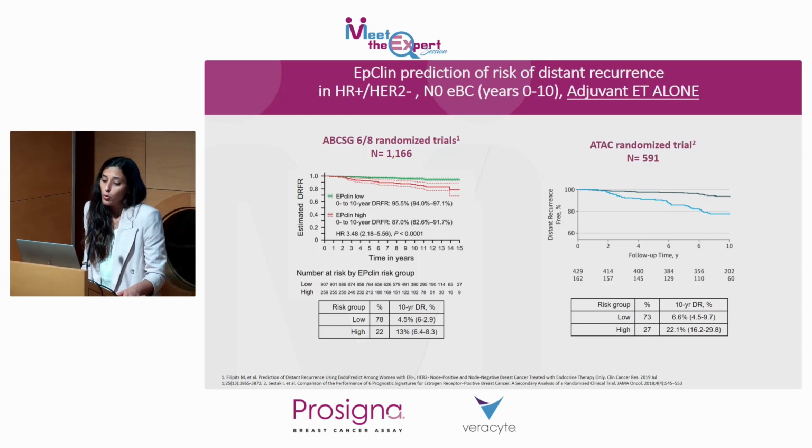And then the EPclin was mainly validated in two randomized trials, the ABCSG 6 and 8, which are two pooled randomized trials, and the ATAC randomized trial. Both trials include hormone receptor positive, HER2 negative patients treated with adjuvant endocrine therapy alone. Here you are observing the results for node-negative patients. As you can see, the EndoPredict classifies patients in two risk categories, a low risk and a high risk. In both trials, EndoPredict is significantly prognostic. And moreover, patients falling in the low risk category show a 10-year distant relapse rate that is far below 10%.